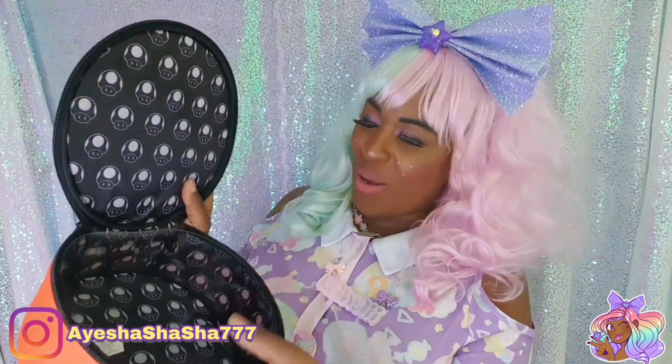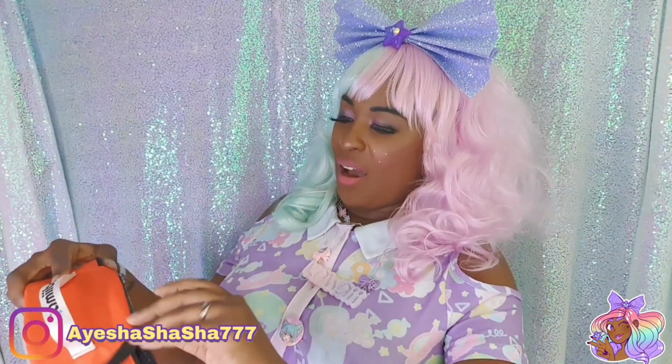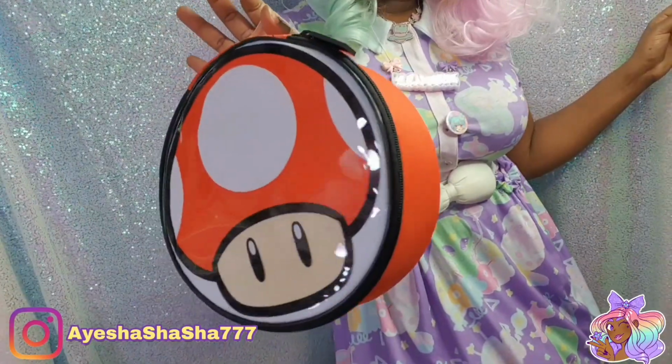I love that it's got like the print of it on the inside as well. It's a really, really nice detail, very well made. Yeah, I absolutely love this. Again, I'm all about nostalgia. So even though I might not be the biggest Super Mario head ever, I still played this game back in the day and it has some resonance with me.